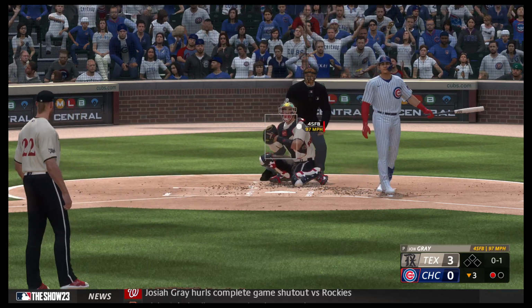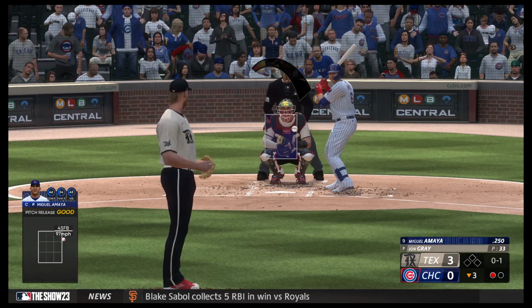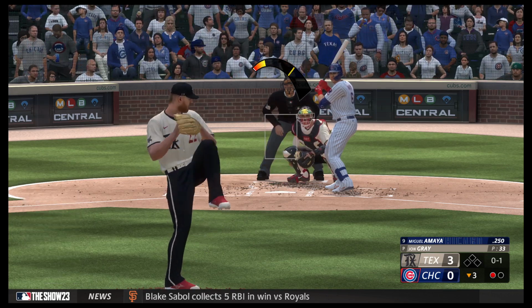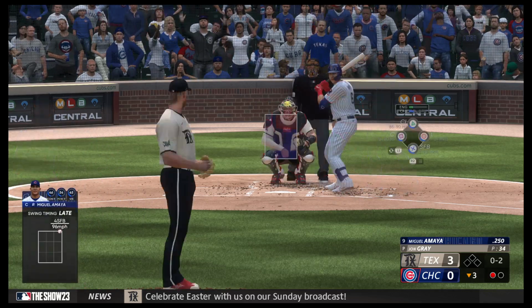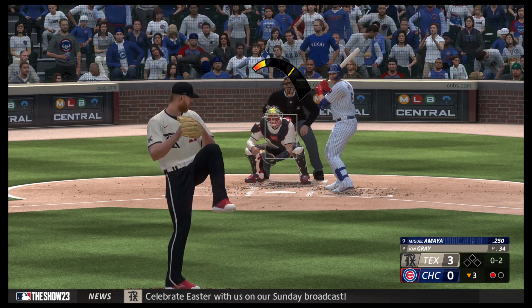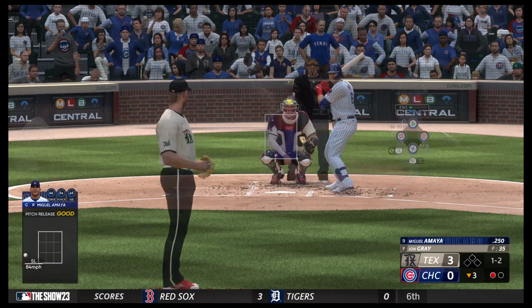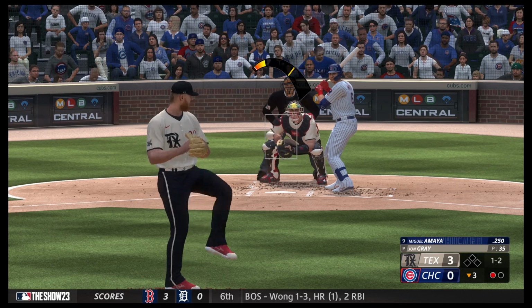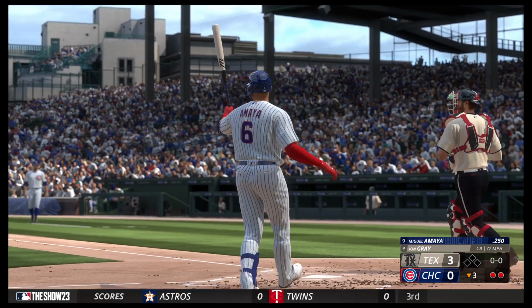There's a strike. Oh, and 2 as he waves at that one. Ball 1 there. 2 strikes. The wind of the pitch. Swings through it, and that's a strikeout.